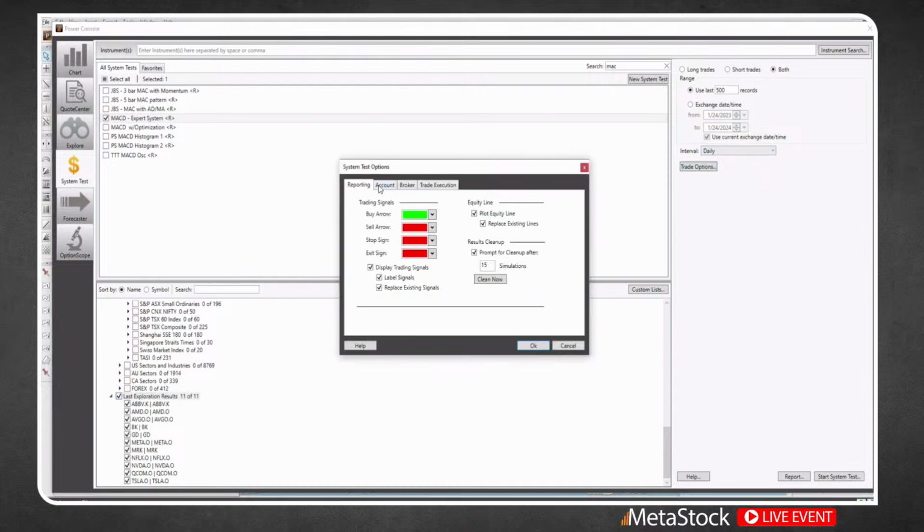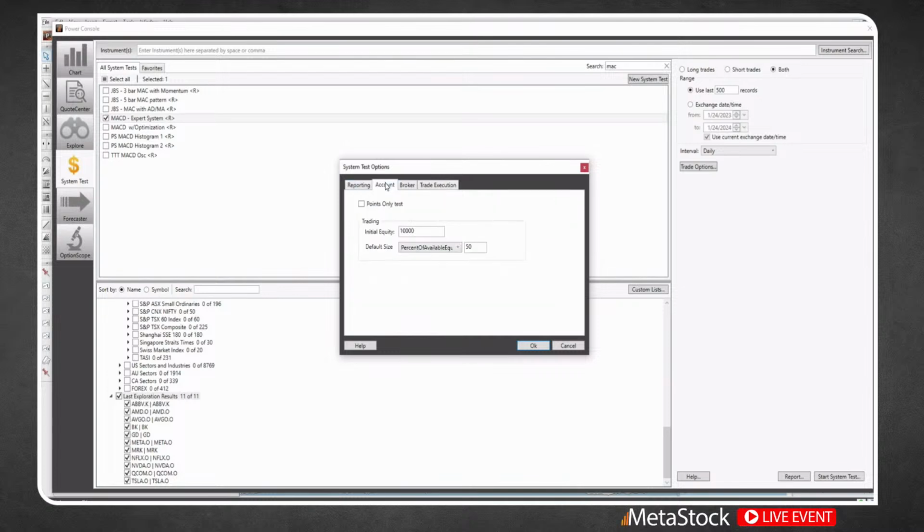This allows you to set up a system test that would relate mostly to you and your portfolio and your broker settings. So you can put in how big your account size is. You can do a points only test if you just want to see how many points it moved, which is good for FX testing and stuff. But we'll do initial equity. Let's just do 50,000. And then you can choose how much of that portfolio you want to trade every single time a trade occurs in that 2 years.